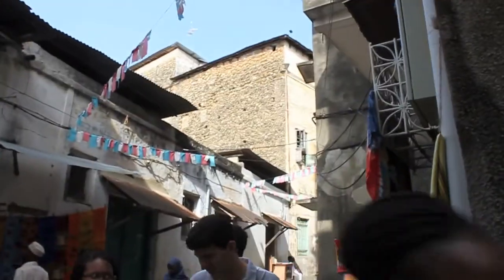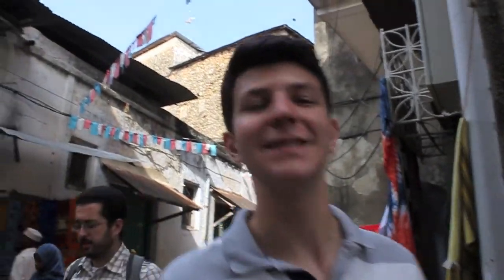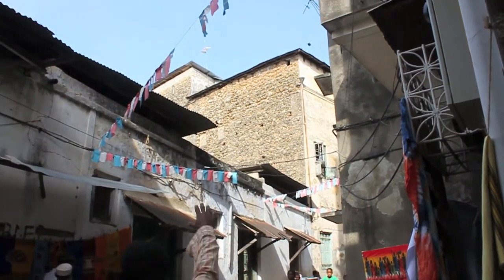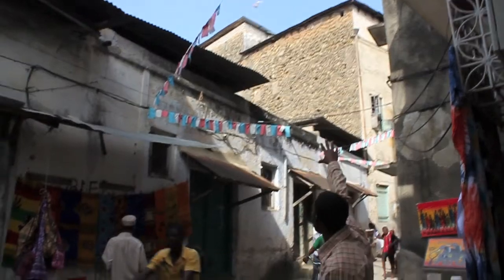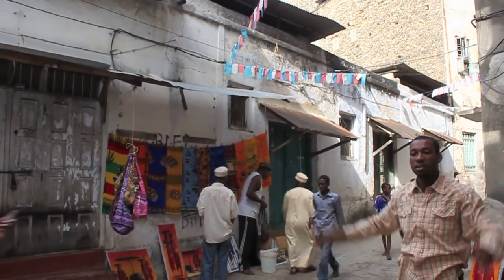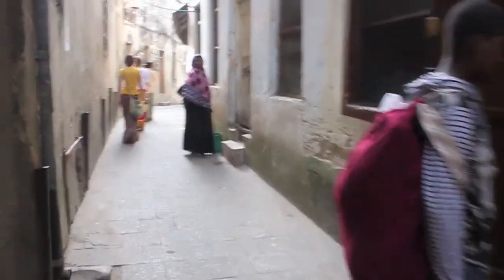And here our tour guide is showing us a coral stone building. And here is my friend Andrew photobombing. So this footage, I promise you, does not represent this town justly. The architecture is gorgeous here and it's right on the ocean, so the weather is beautiful most of the time.